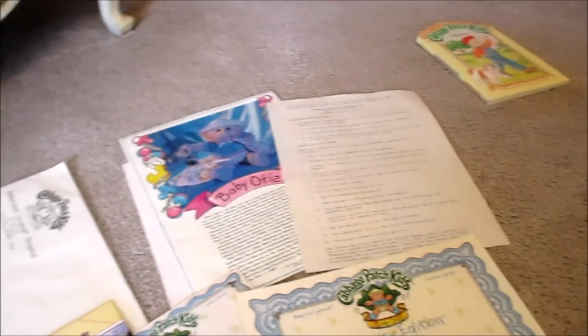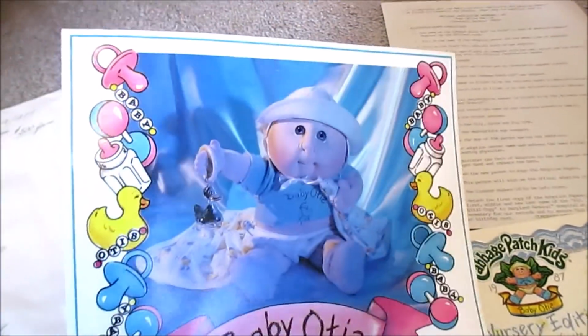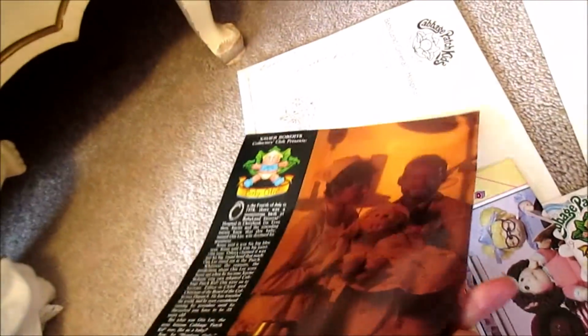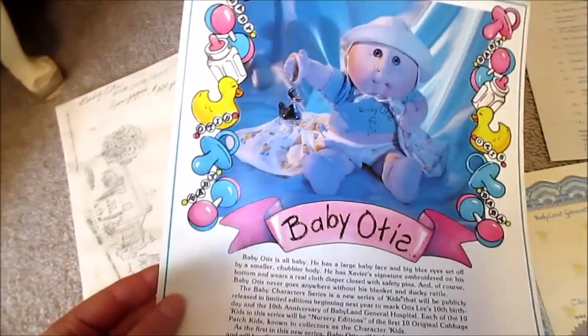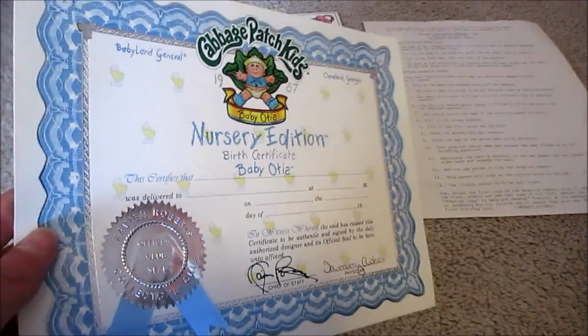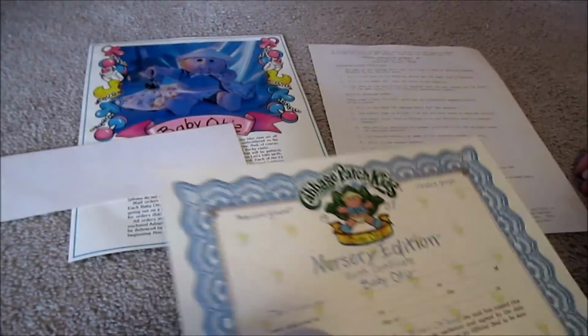He also had all of his paperwork and this additional book. It must have been the pamphlet that they got in the mail from their collectors club membership that they saved and kept with all of his paperwork. This is really cool. So this isn't something that came with Otis, because this is telling you how to order him. It still looks like new. And then this is his birth certificate here. And then this is like the adoption papers you can mail in.